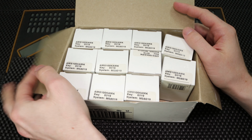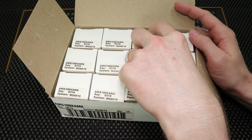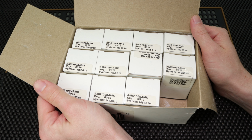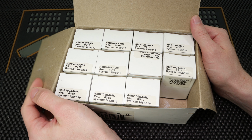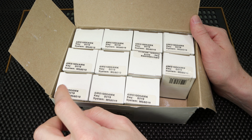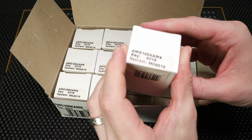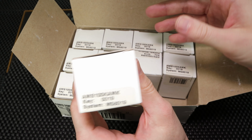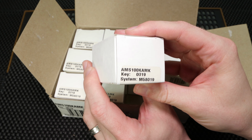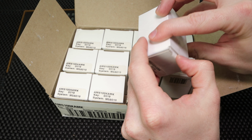We have 1, 2, 3, 4, 5, 6, 7, 8, 9, 10, 11. And the 12th one must have been the one that he donated. I will have to email him and find out about that. But let's see. Either way, I'll figure that out. I thought I was getting 12, but that's all right. We'll figure it out. Alright, so we have, all these are new old stock.